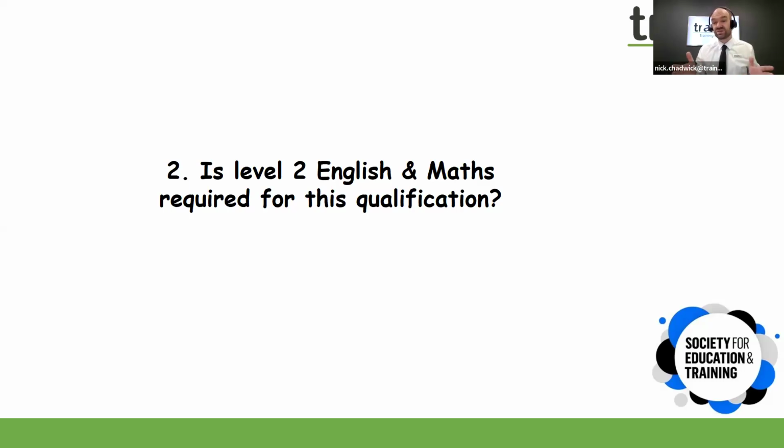Well, the second question, you have answered it. So we're just looking at English and maths level 2 qualifications. So is this required? So when you begin the course, do you need to have your English and maths as a level 2 as a minimum or above?